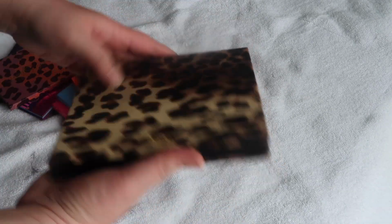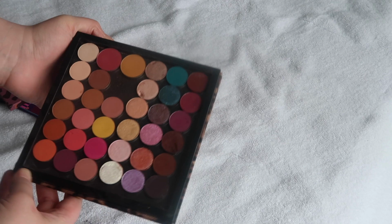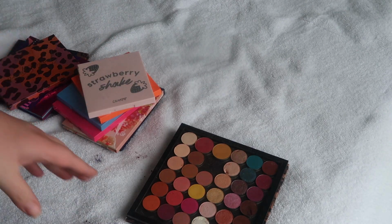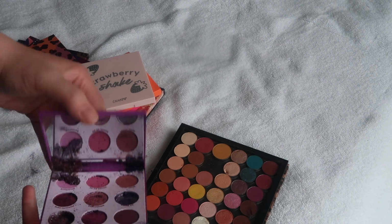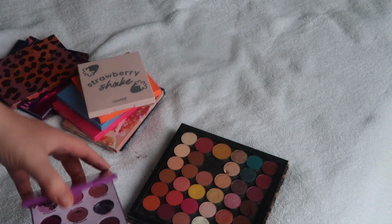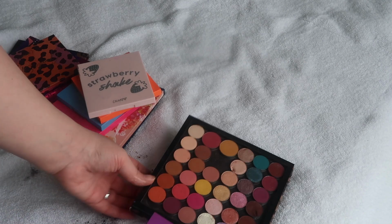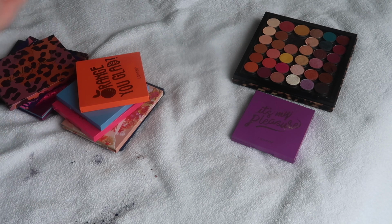This is just a palette of single eyeshadows I have. It's mostly ColourPop shades. So I think what's probably going to end up happening is that I'm going to be popping out shades from this mess that I want to keep and putting them in this palette. So I guess that will kind of count as one declutter. But I don't really know.